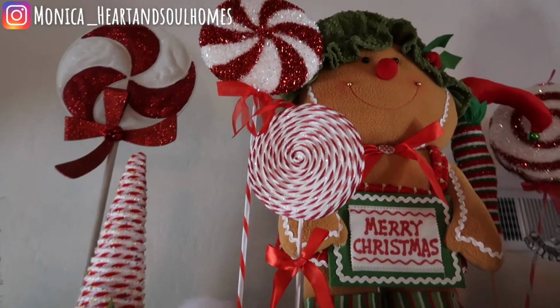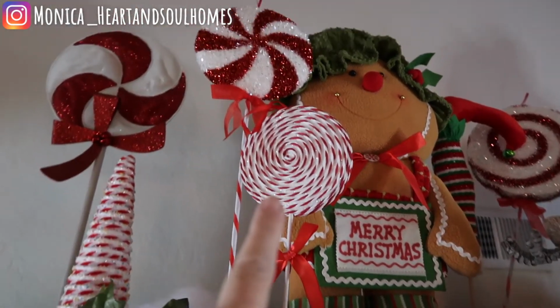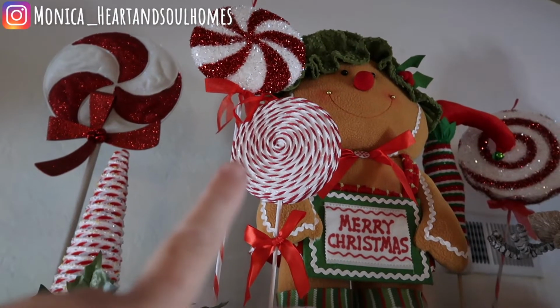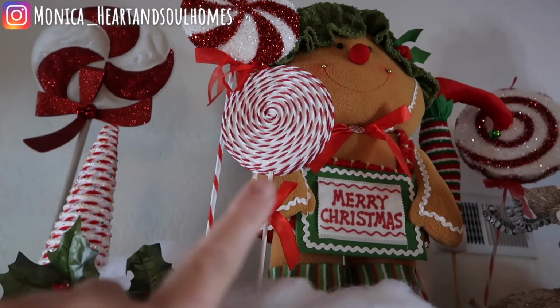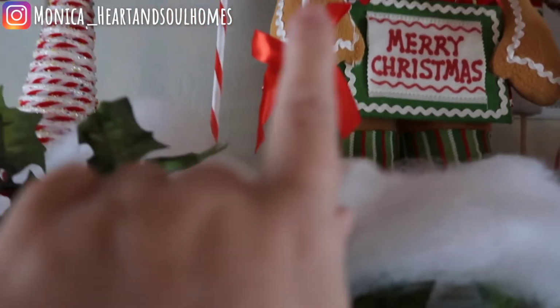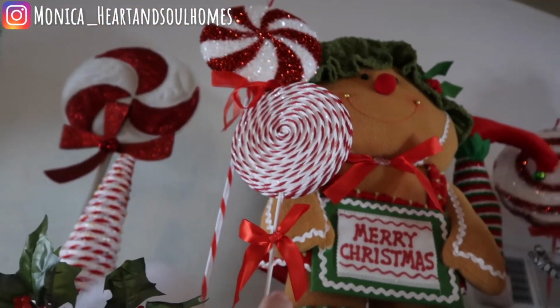Okay, so one thing I did was, these are picks that were for the Christmas tree, just picks. I loved them. I knew it went with my theme. I knew I'd use them somehow. I didn't know when I bought them what I'd use them for, but I knew I would. But what I did is, in here, I stuck the picks down into floral foam.